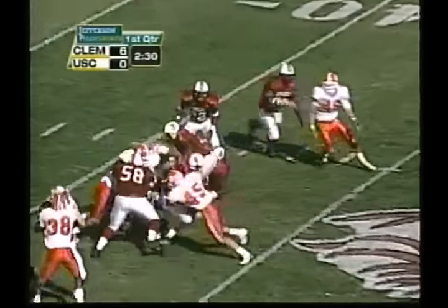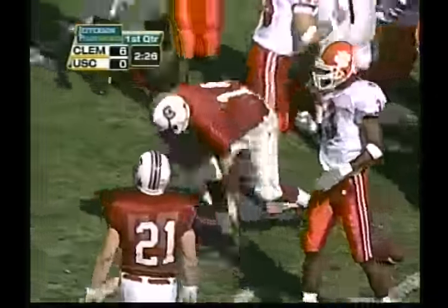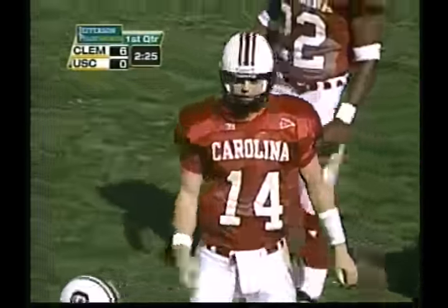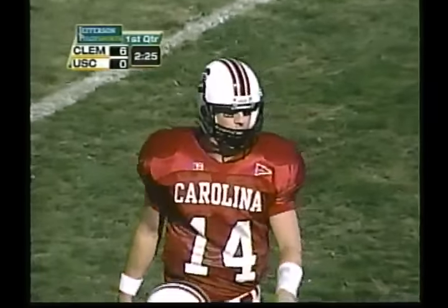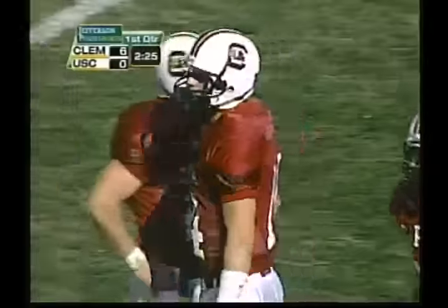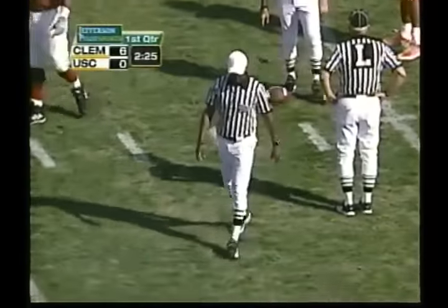Oh, Petty on a keeper. And another penalty flag. He got a few yards up to the 44. Leak makes the tackle. Petty, of the three quarterbacks, not the most elusive runner, but a better runner this year than he's been in the past, and it adds a nice dimension to the Gamecock offense. This is going to be a South Carolina penalty, though.